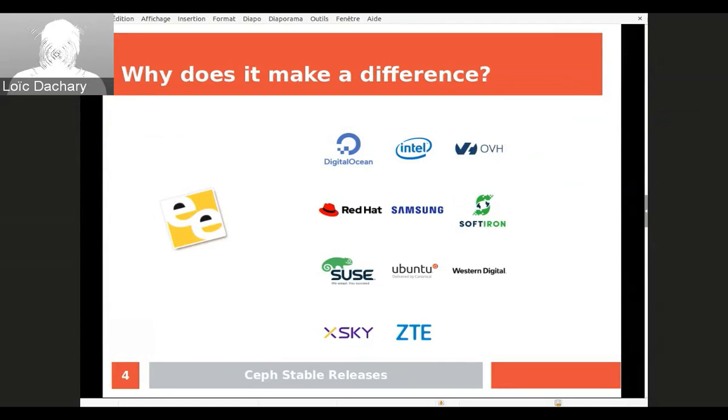I'm employed by Easter Eggs, so it's the logo on the left of the slide. It's a small free software service provider located in France. And it has been running Ceph clusters for itself and its customers for over 5 years now. And it gets the releases from download.ceph.com.